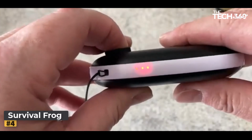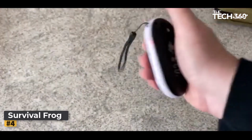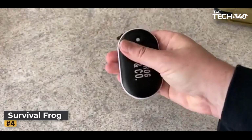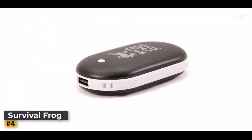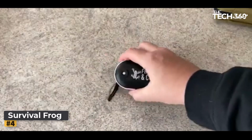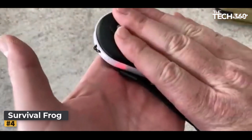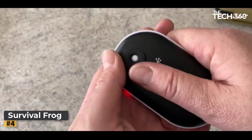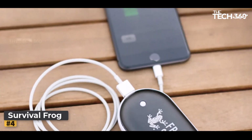What sets this hand warmer apart from the competition is its dual functionality. In addition to providing a steady stream of comforting warmth, it also doubles as a portable device charger. Now, fitness enthusiasts and avid runners can stay connected and powered up during their workouts. No more worrying about your phone's battery life draining as you conquer mile after mile. With the Survival Frog rechargeable hand warmer by your side, you can have both warmth and connectivity at your fingertips.